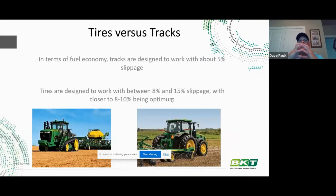In terms of fuel economy, tracks are designed to work with about 5% slippage, like we said. Tires are designed to work with between 8 and 15%, with 8 to 10% being optimum. So you've got to have some slippage with tractor tires, but you don't want to have over 15%.